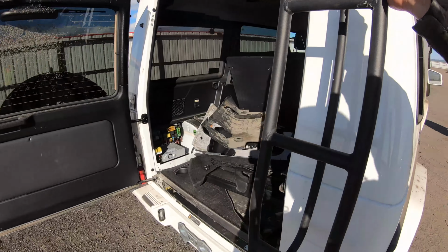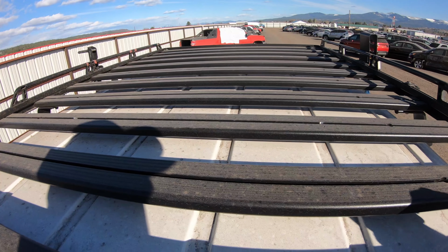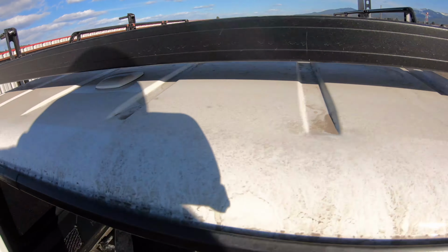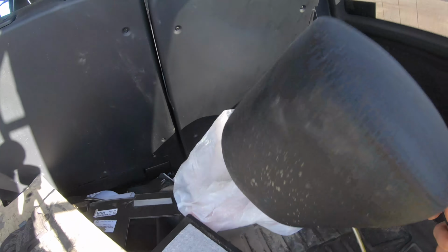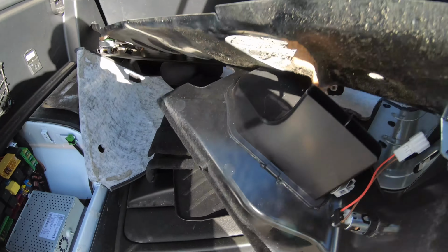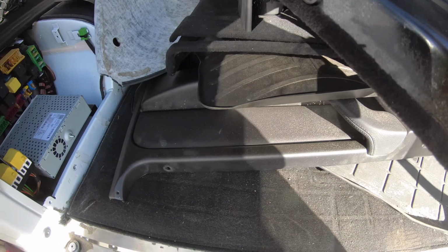Let's see, let's hop on over. Got this custom rack. Let's see, some of the parts are in here. Looks like the door panel's up there.